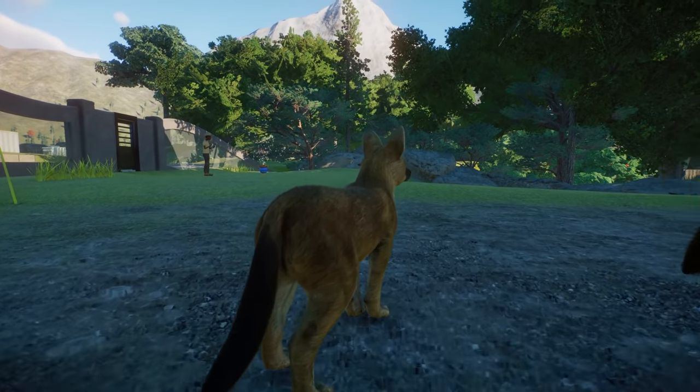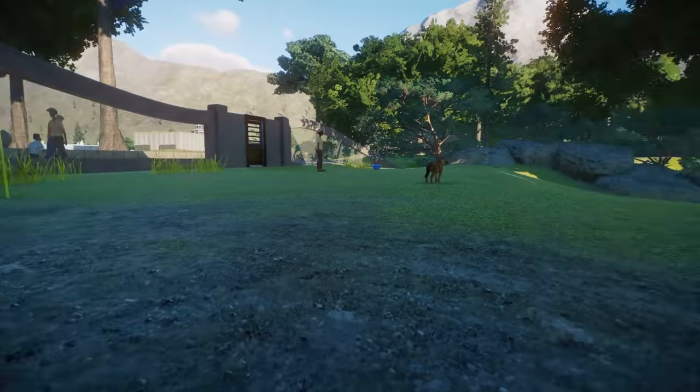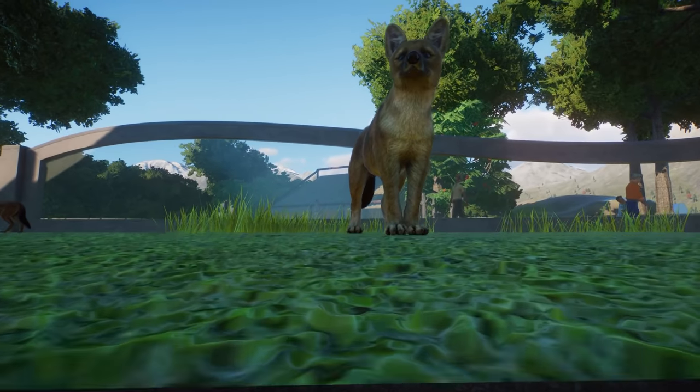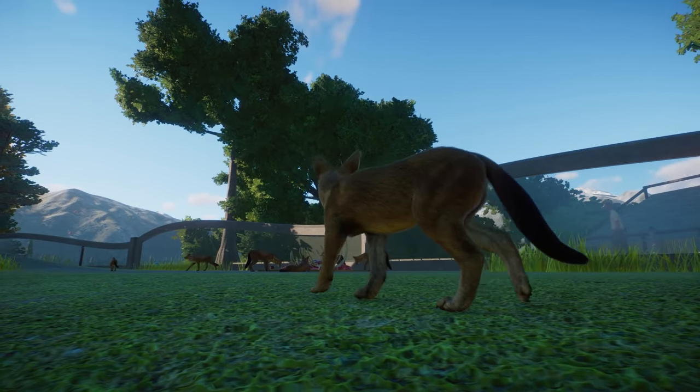Go play. Go, come on. Come on. Fine, go that way instead. These guys are really adorable. But we're here for the Clouded Leopards today, so I should go back to the Clouded Leopards, right?